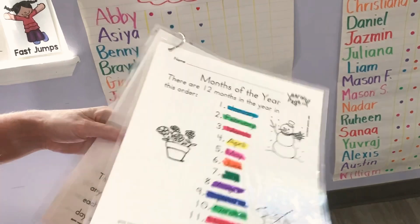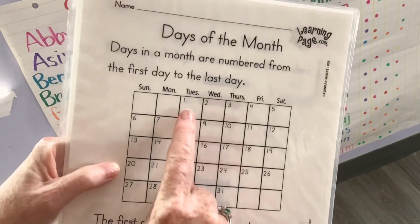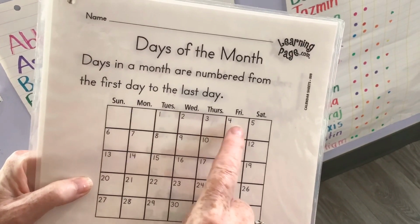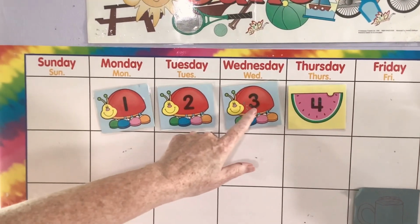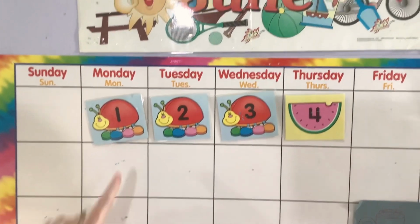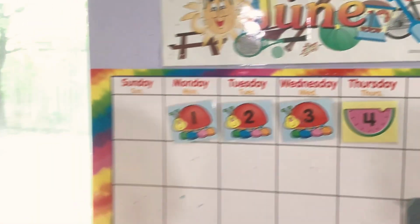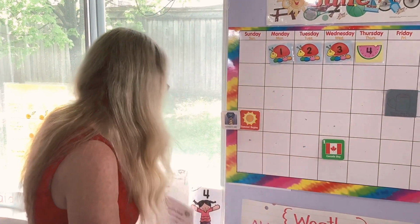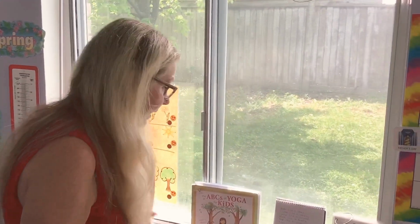And now we're going to do the counting. So let's count on here. 1, 2, 3, 4. And let's check if it's right up here. 1, 2, 3, 4. And we've changed our patterns. We've got insect, insect, insect, watermelon. Watermelon usually comes in the summertime to eat, and it's usually sweet and juicy and so delicious. So we did it a little bit different today, and that's okay.